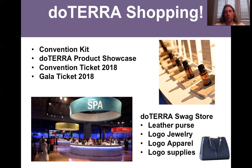The doTERRA swag store has purses and jewelry, logo apparel, supplies, you name it, it's in there. I will tell you, the wait for the swag store is long. In the past, they've always sold out of products because there wasn't a limit. People would buy 15 bags, and they really would. You'll see people walking around with 15 purses, with suitcases and crates full of doTERRA stuff. So just be prepared. You're going to be standing in that swag store line for a while.